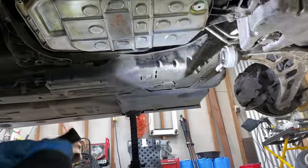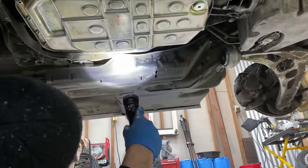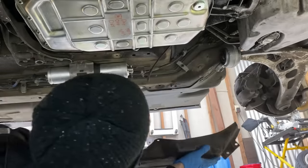Check this out, guys. I was wrong. We got smoke coming out of the fuel filter. So let's get this cover off and take a peek, see what's going on. Yep.